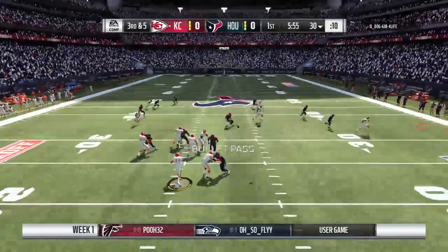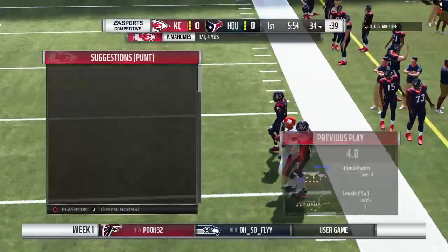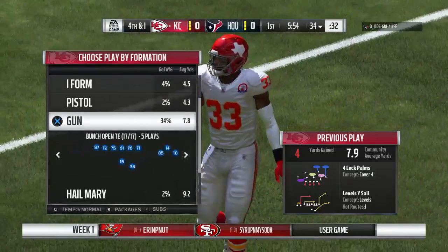From the gun, it's Mahomes. Goes underneath for Bell, and he gets this up to the 34, out of bounds there. It'll be a gain of 4, and that'll bring up 4th down.